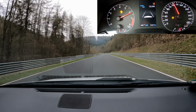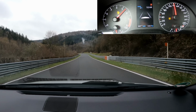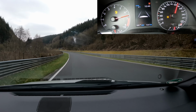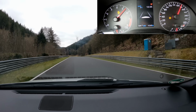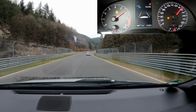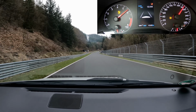But yeah. Here also, no traction control or ESC is kicking in. I like that. Very cool. And everything else proceeds business as usual. A bit of ESC through this corner. Whoa! Through this corner.